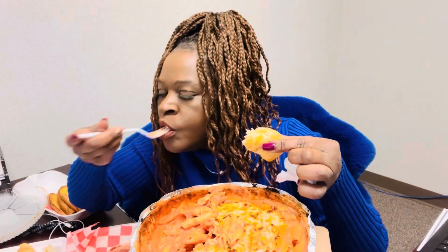Well, today was a big day. It did snow here. These aren't even garlicky, just a bunch of butter. I could have saved that. This is good.